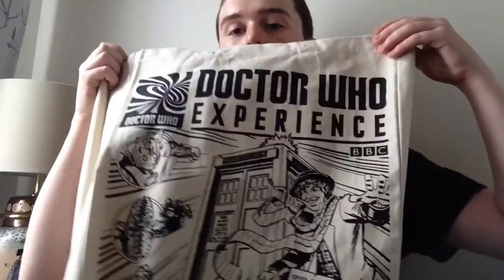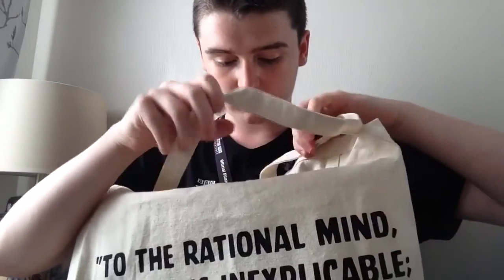Let's get the bag, because this is something I got as well. It's a Doctor Who comic bag. And on the back it's got a quote from The Robots of Death. I use this to store all my stuff in it. It's got some other location tour things, and some other stuff like that, just to carry around all of this.